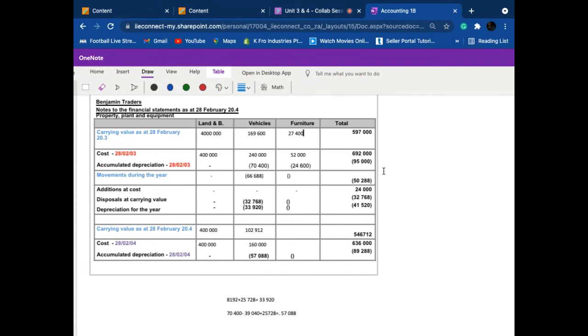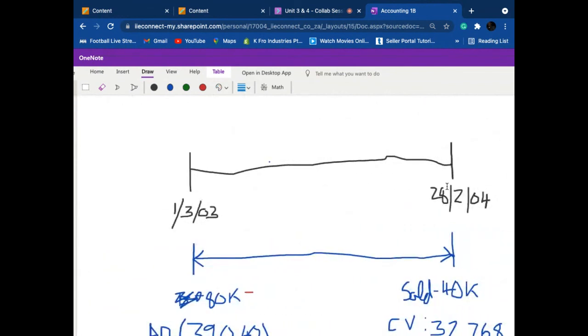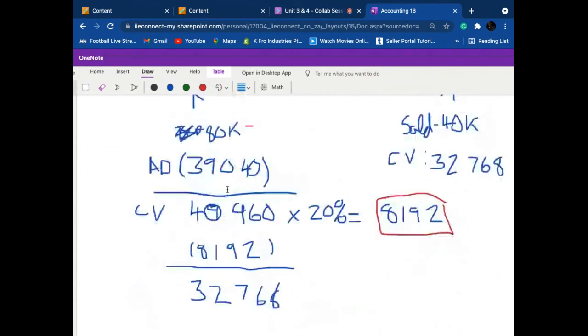Then let's see what additional information they give us. Let me just read the whole thing. Depreciation is taken into account as follows: on equipment at 10% per annum on cost. Oh, thank goodness. What does that mean? We know that it's straight line depreciation. Then it says take into account that a new office computer was purchased for 24,000 on 1 March 2003. It's just a full year of normal depreciation. Yes. But let's see, there's something interesting here. Let me do this in green.